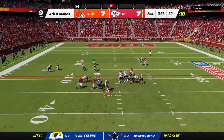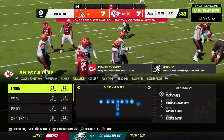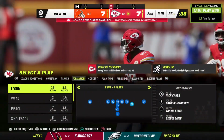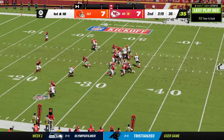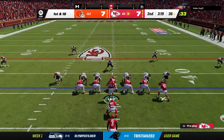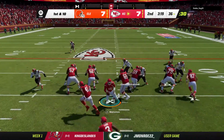They will indeed snap it to Watson. And he's brought down. Can't do anything with a football. It's a sack and a turnover on downs. The Browns unable to move the chains on 4th down. And the Chiefs defense comes up with a stop. The KC offense out of the huddle, ready for their next drive.